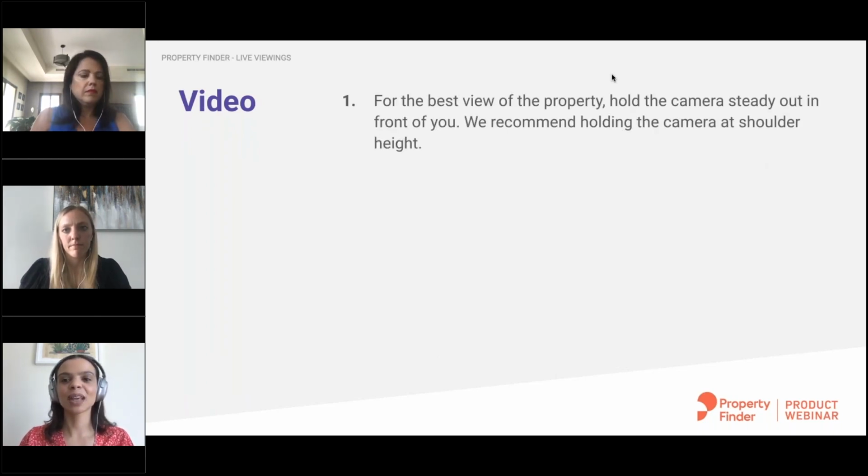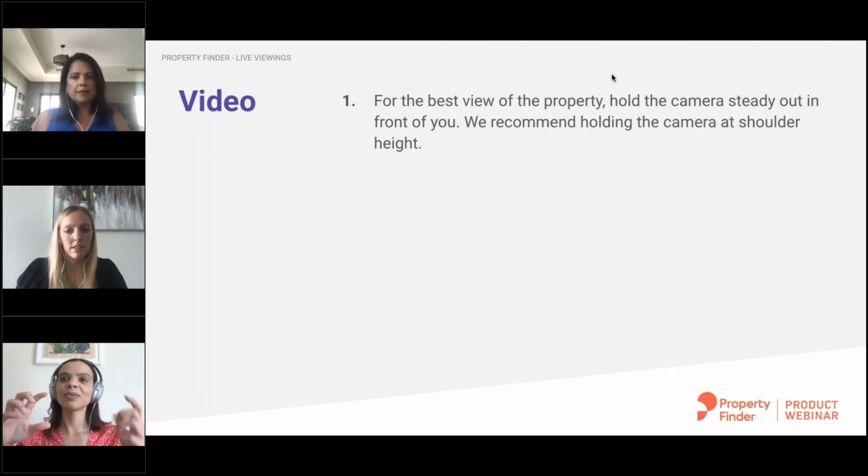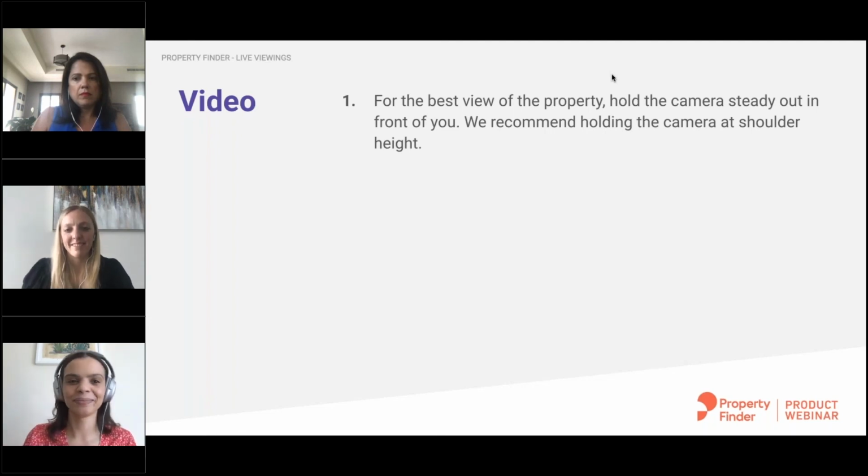So for the best view of the camera, we recommend holding it steady out in front of you. About shoulder height is good. Keep it nice and close to your body, as that will help to exclude background sound. We've seen some people using a handheld tripod. That works really well if you've got one as well. And I believe you can get them on Amazon for about 100 dirhams.